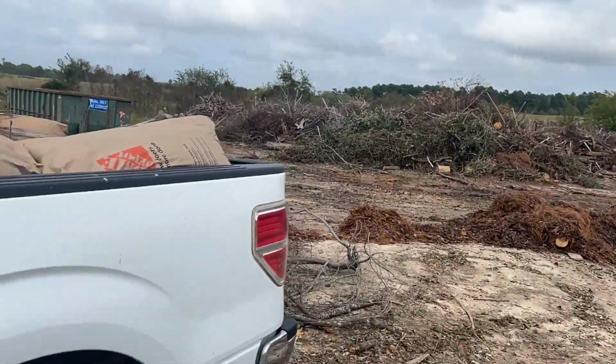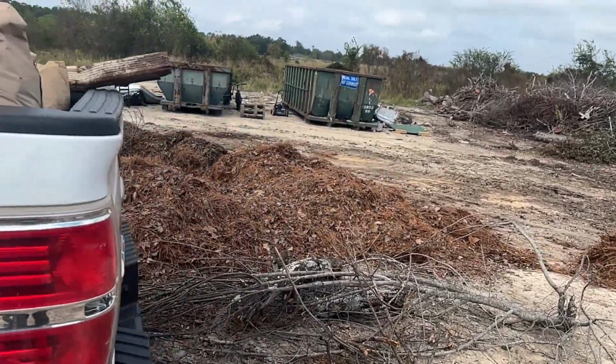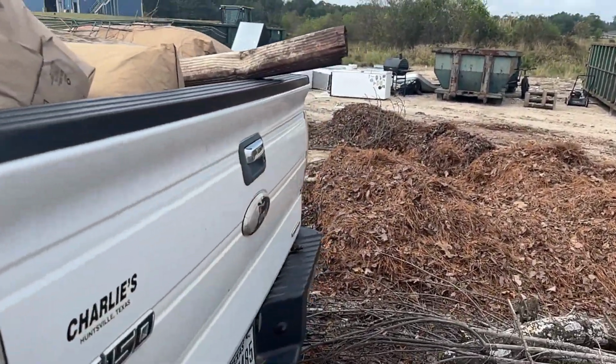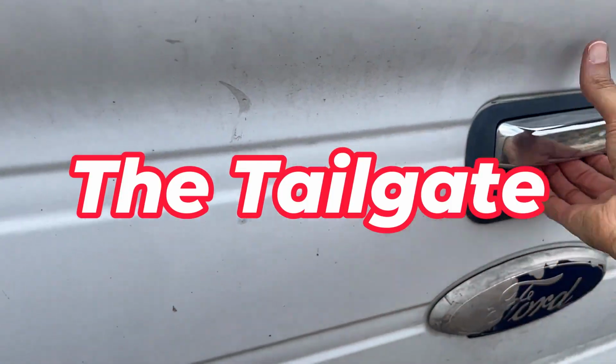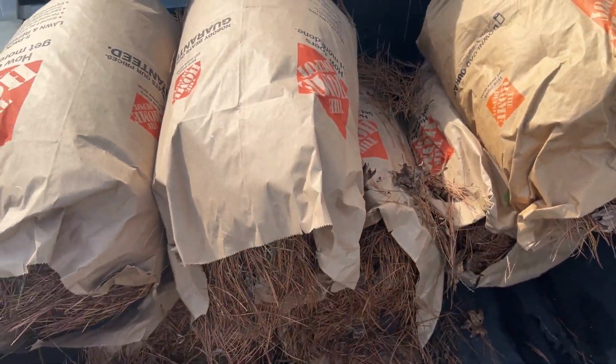I've parked my truck here. I'm going to dump the yard waste here, just push it off the back. I just need to open up the tailgate on the truck. This is called a tailgate. Open that up.